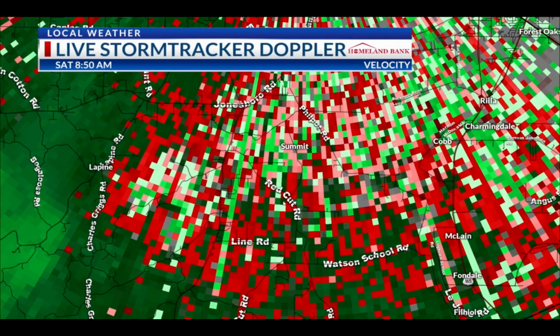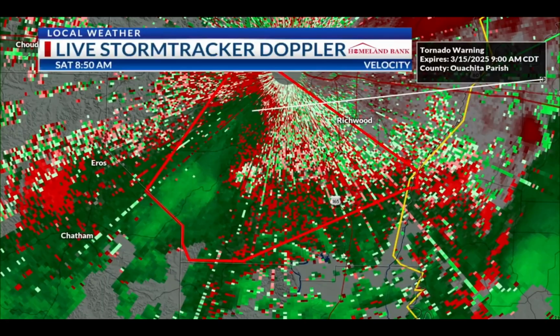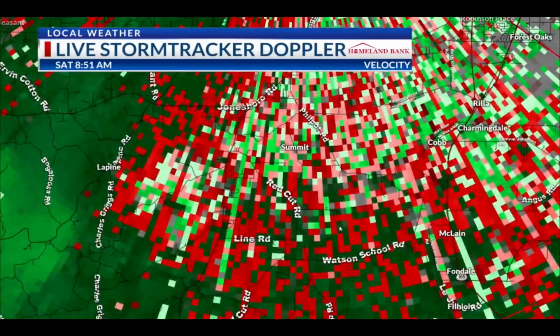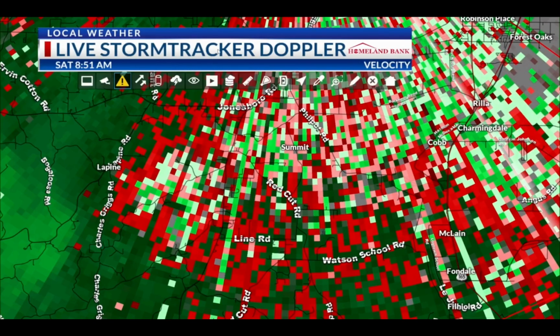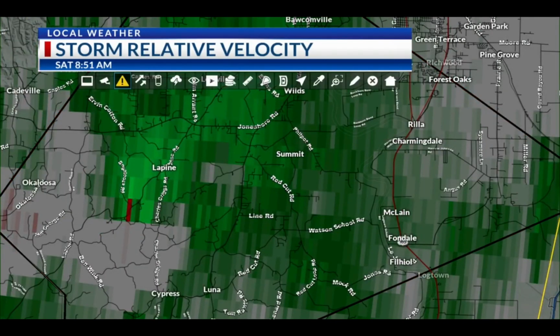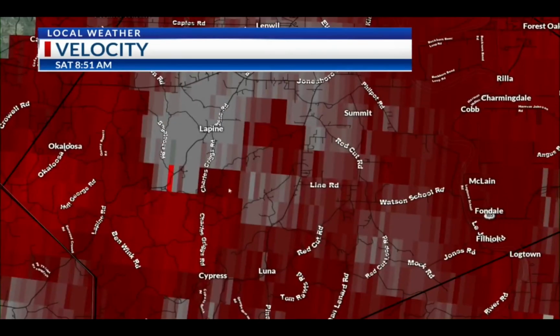So as we look at it from our radar, it's still for the Ouachita Parish area. This is Louisiana for those of you who are just joining our live stream. West of the I-165 corridor near the community of Summit, Jonesboro Road, and Red Cut Road, as well as Line Road, it's moving off towards the northeast very, very quickly. A lot of these storms are, and it's approaching our radar area where if it's raining really hard, it can get a little bit fuzzy. So I'm actually going to switch over to a different radar to potentially get a better view. And again, it's a little bit further off towards the southwest on a different radar, but we can still use that to our advantage because it's moving off towards northeast.